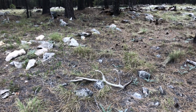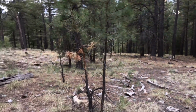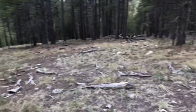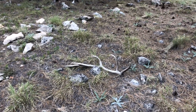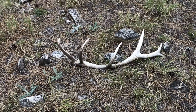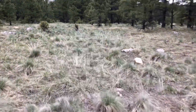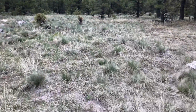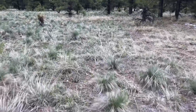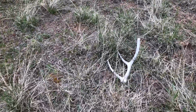Maybe we can turn up the other side in here. I just picked up that 5-point brown not too long ago. There's a rub right there. Probably some more bulls in here somewhere. Let's get some pictures and get them picked up. It's actually a decent 6. Kind of short on the back end, but he's got real good fronts. Oh, see something white. It's like a tiny little raghorn. Probably from a year or 2 ago.